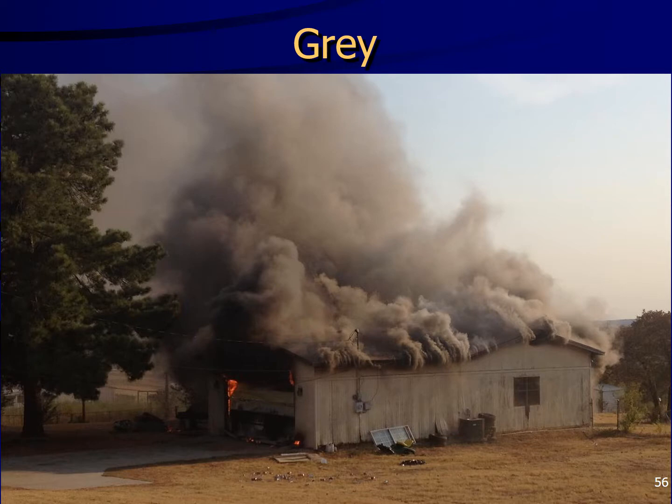What about gray smoke? Take a look at this picture. You can see that this is a very large fire. It's in the garage, and you can tell this is a very intense fire, and the smoke is pushed very hard throughout the roof space and attic space of this structure.